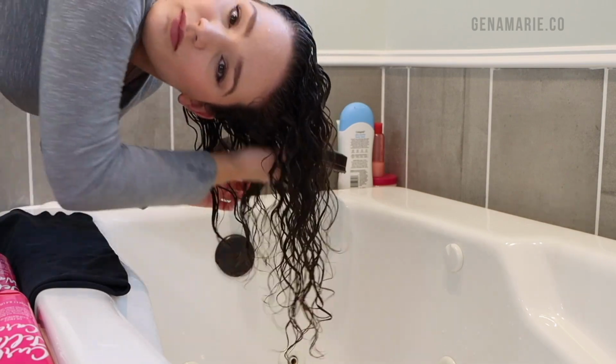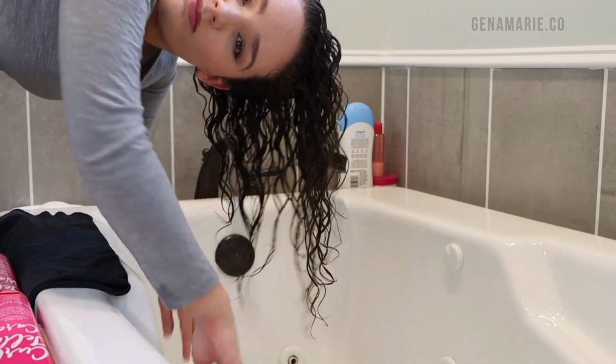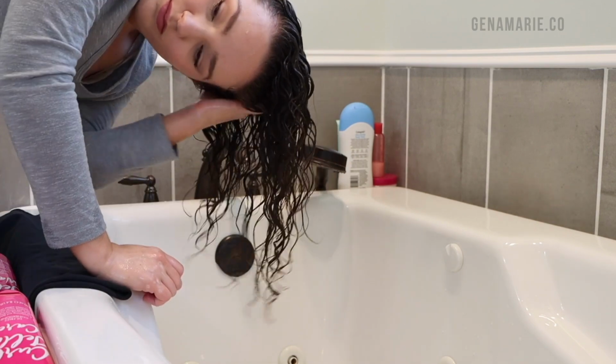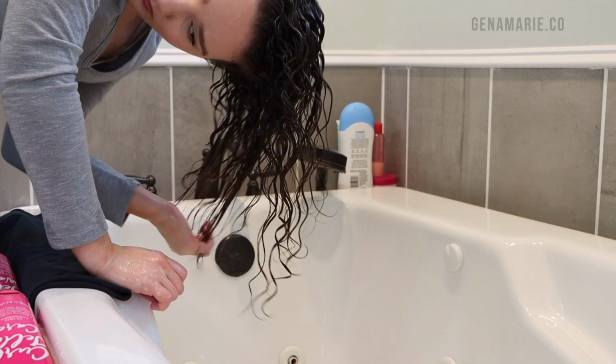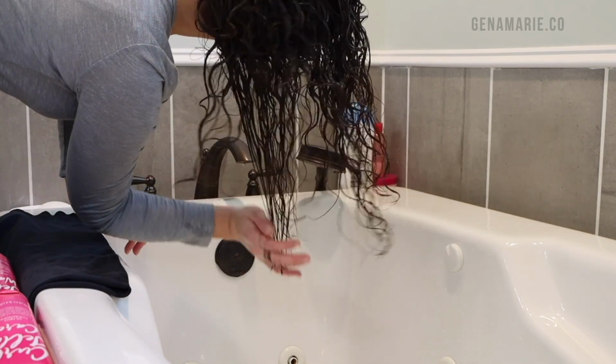After I finish rinsing out my conditioner, I then place my hair in my hair towel. Highly recommend a hair towel if you don't already have one. You don't want to be using a regular bath towel on your curls. It causes so much frizz.